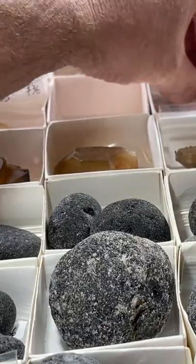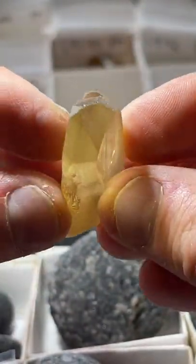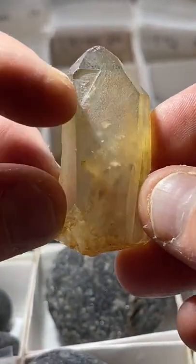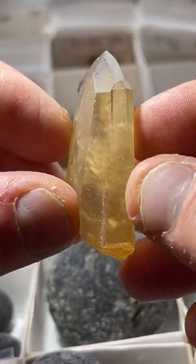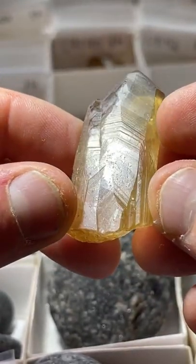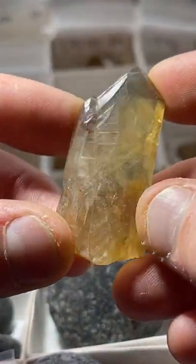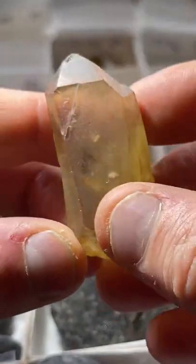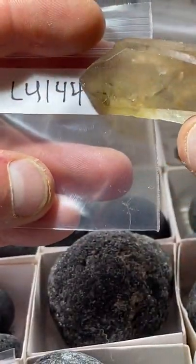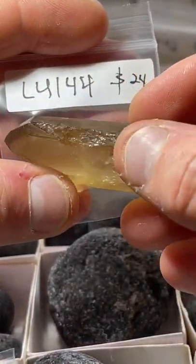$18 on that one. This one is totally tabular. Tabularific. Tabula rasa. I don't know. It's got a weird face right there. Look, it's almost like a twin going on, little twinning on the side. It's got all these markings. I think there might be a rainbow in there if I can get it right. Tabular crystal citrine. That one is $12. 41.44 for $12.